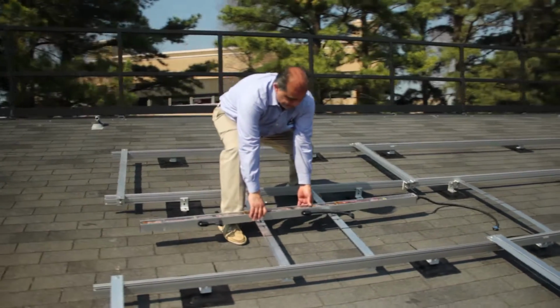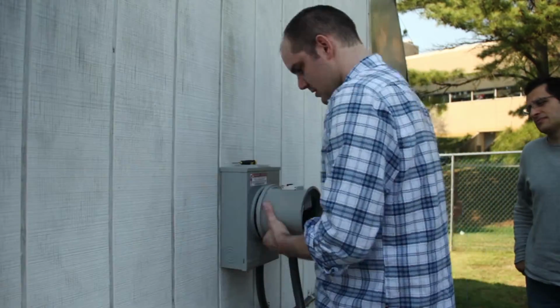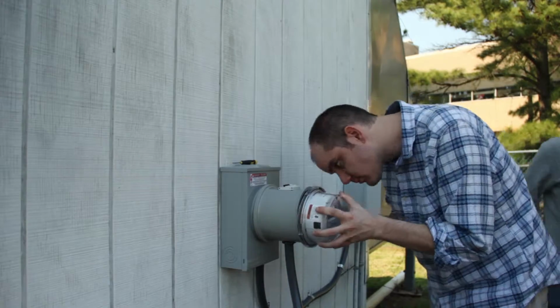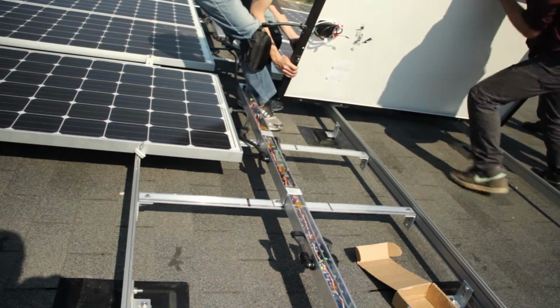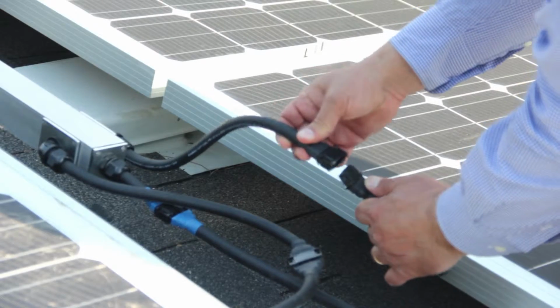It can communicate using wireless. So in the future, essentially you could control what your PV system is doing from your computer. It's basically the world's first fully automated PV system.